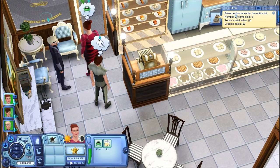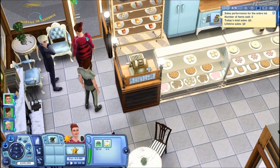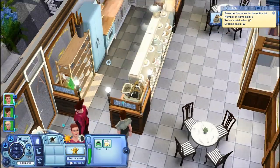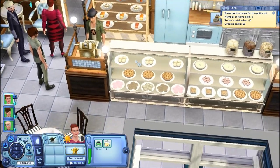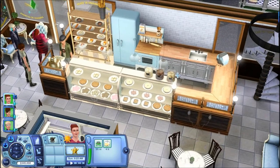Anyway, we can check the sales performance. Zero sold, of course. It shows us the number of items sold and the number of sales, as well as the lifetime sales all throughout. And we can also hire a sales clerk. Okay, there we go. The Sim is obviously invisible because it's loading. And okay, there we go. Look at him.